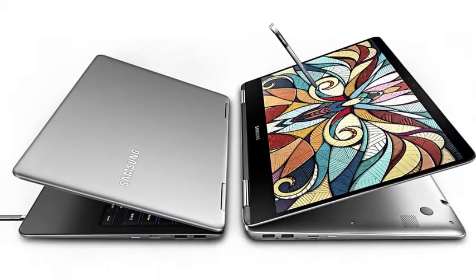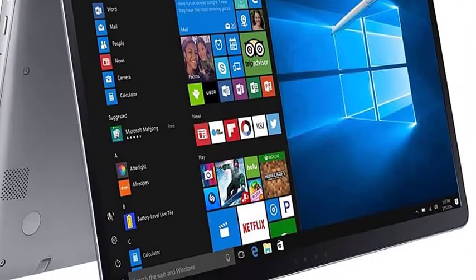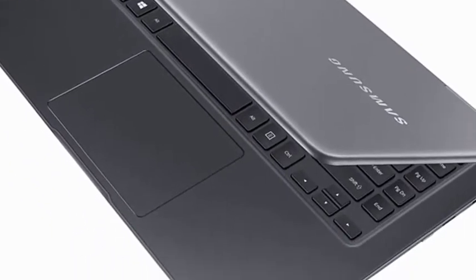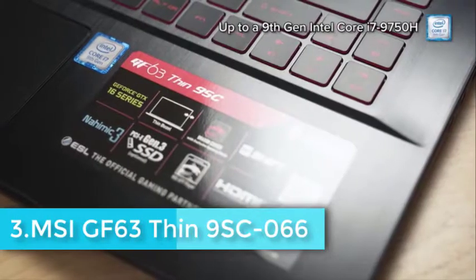This makes it easier to see your work or play in the sunlight, though it's still a glossy panel, making glare an inherent annoyance. That said, games and video look brilliant on the display, as do doodles in the Samsung Air Command app.